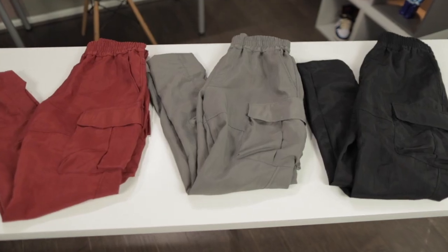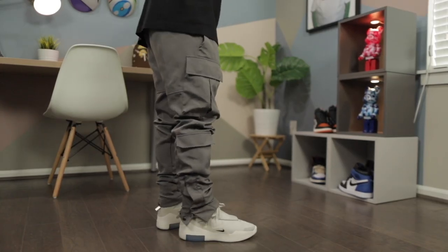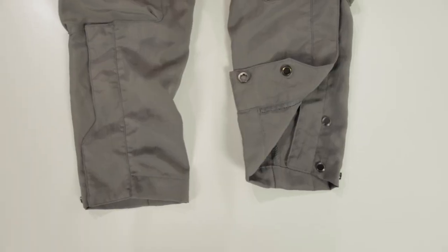The cargo 2.0s, 2.0 cargos, whatever you wanna call it. These are one of my favorite items that we have ever released, all right? The details are absolutely crazy.